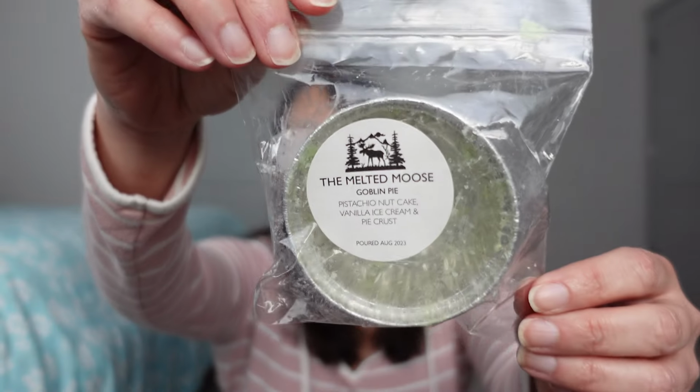All right. Let me start off with some soufflés that I emptied this week. So this one is from the Melted Mousse. It's Goblin Pie. This is pistachio nut cake, vanilla ice cream, and pie crust. I got this sometime, I think in August of last year. And this one says poured August 2023. I love pistachio. This was a good pistachio, but it was on the lighter side.